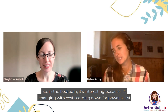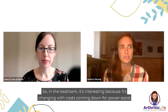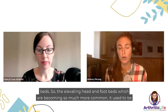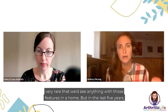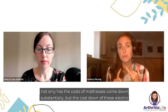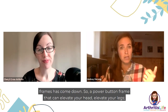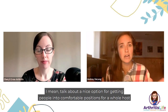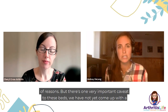So in the bedroom, it's interesting because it's changing with costs coming down for power assist beds. So the elevating head and foot beds are becoming so much more common. It used to be very rare that we'd see anything with those features in a home. But in the last 5 years, not only has the cost of mattresses come down substantially, but the cost of these electric frames has come down. So a power button frame that can elevate your head, elevate your legs. I mean, talk about a nice option for getting people into comfortable positions for a whole host of reasons.